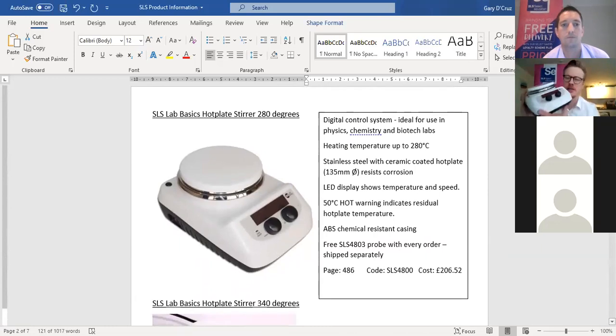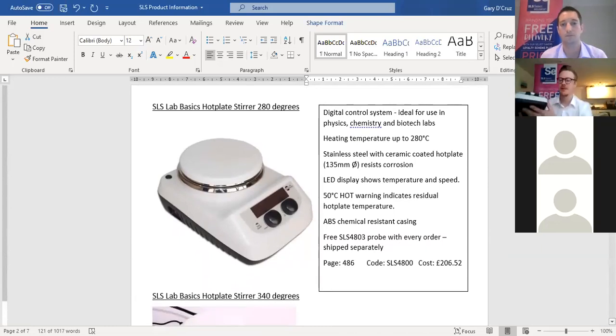Next product is your hot plate stirrer, a staple of most prep rooms. You all need these to make up your solutions. So, I mean, this one is a very good price. For what it is, it speeds up quite quickly. It's also got a ceramic coated hot plate, so it's corrosion resistant. It's got an LED display to show you temperature and your speed. It also has a safety feature: if it's hotter than 50, it will keep the light on. Again, it's ABS chemical resistant casing, as with the balance as well. And also it's got a temperature probe, so you can actually control the temperature of the solution, not the plate.